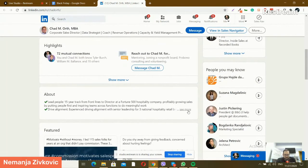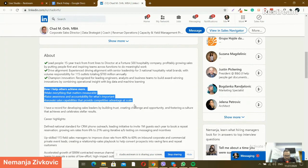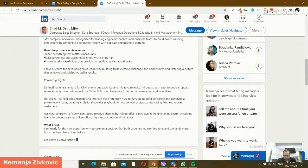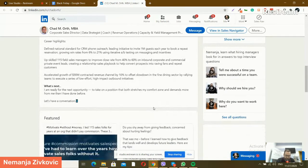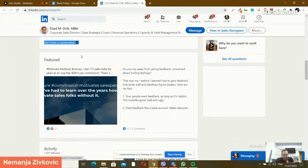So let's go about lead people. This is what I want to see more. So these three lines, even at the start of the about section, in your headline, everywhere. I can see that you've been doing a lot of things, but just show them in a little bit different way. Not so it seems like you are bragging, but so it seems like, I've been here for some time now, I work on specific things, and this is what I can do to help you get to your goal. Let's have a conversation. CTA, that's what I like. I like that you have some of your posts here in the featured section.